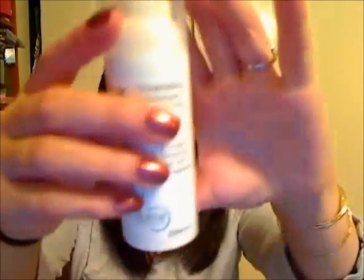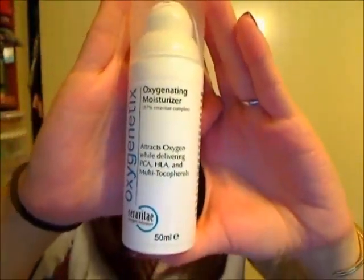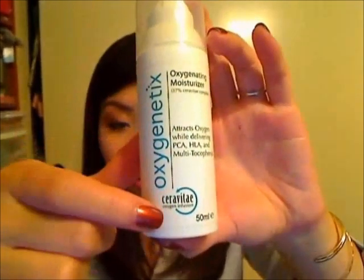So in addition to their foundation, I've also been using their moisturizer, and this is their Oxygenating Moisturizer, and both the products contain a patent pending ingredient called CeraVe. Let me just read to you really quickly a little bit about it. It says, an exclusive patent pending CeraVe continually introduces oxygen, speeding skin cell production of collagen and elastin. And foundation also helps to minimize scarring, leave skin fresh and radiant. And they also say that the longer this oxygenating foundation is worn, the better your skin looks.